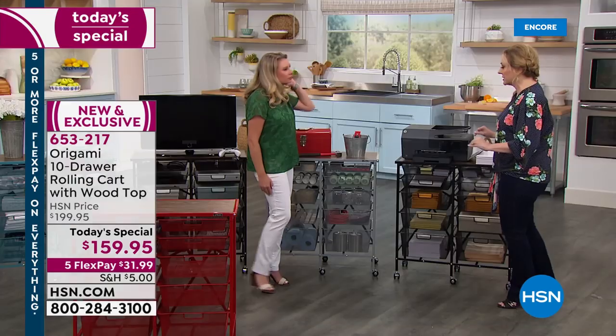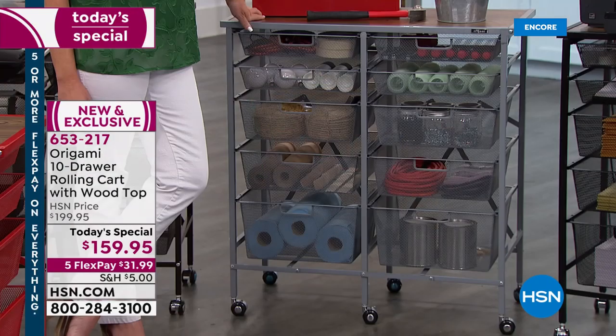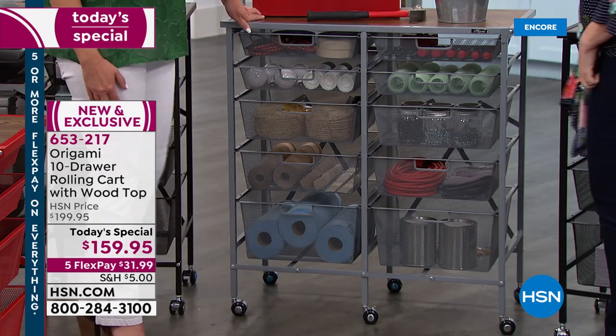What I love about Origami is as you start out in life, your dorm room to your apartment, to your house, to your bigger house, to your smaller house, to your apartment, you know, kind of as we go. The circle of life. Origami will be with you.